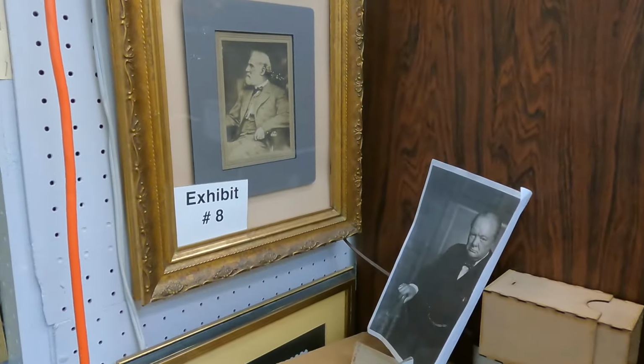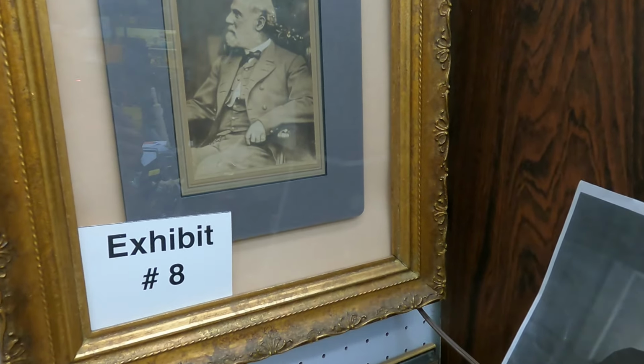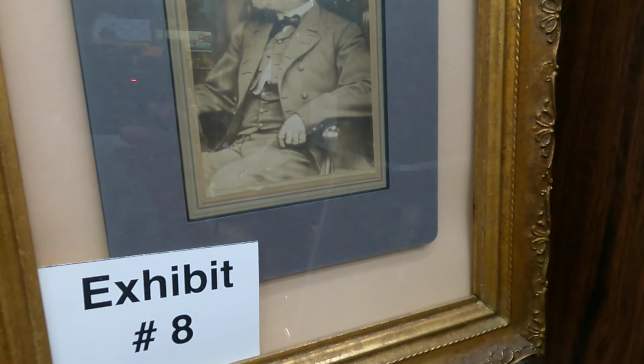Old photo of Robert E. Lee, and this was taken 1 year before his death. And you can see his shirt isn't properly buttoned. Winston Churchill hidden over here.